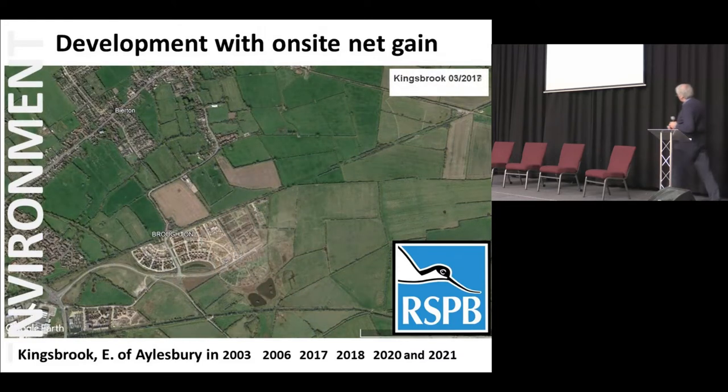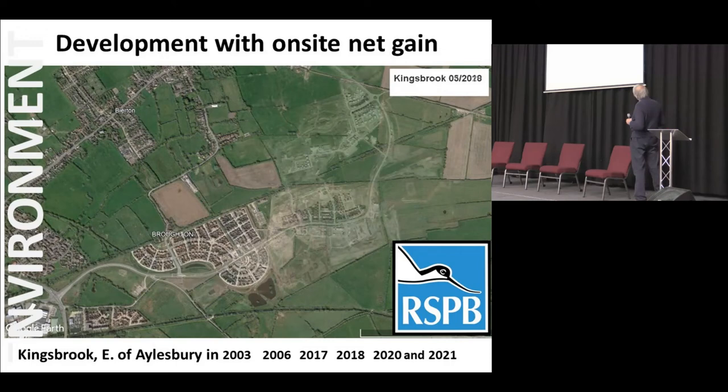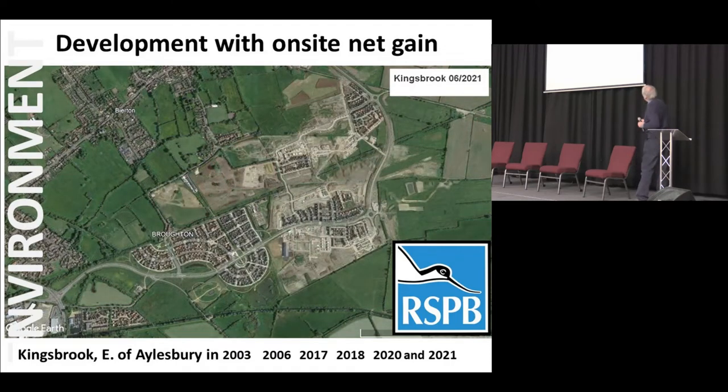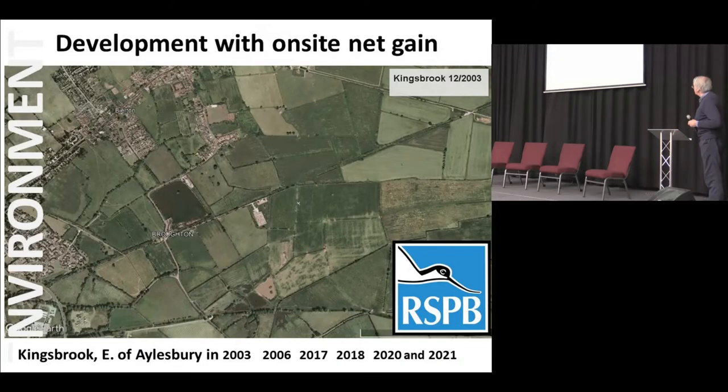2017, the first batch of houses here, 2020, and then there's a much more recent one, it's June of this year. You can do it again, because this is really quite depressing. This is what we do to our greenfield sites.